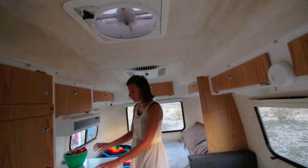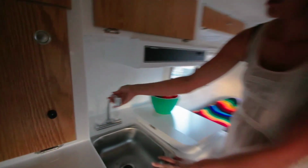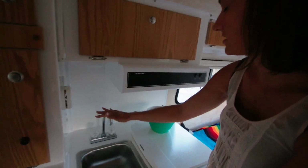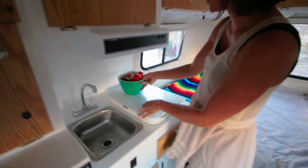We also have a small sink. That's probably about the same size sink as we got in the four-wheel camper. This faucet is taller, so we can fit more under it.